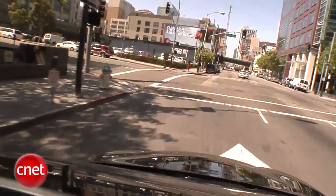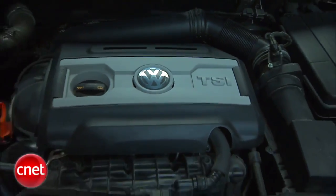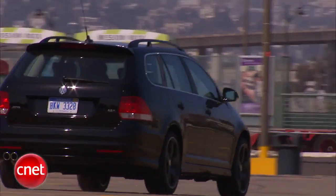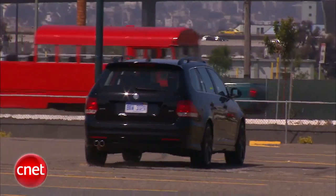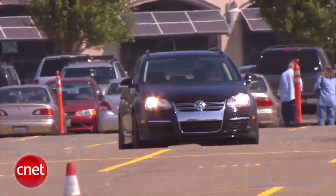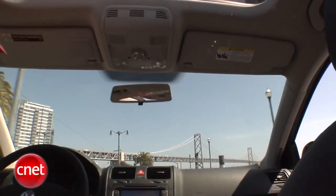Since our Jetta Sportwagen is an SEL trim car, it has a 2-liter turbo 4, putting out 200 horsepower and about 207 foot-pounds of torque. Now I have to admit, I didn't look at this car's butt before I drove it, so I had no idea what engine it had. But if I had to guess, I would have said it was a V6. Admittedly, not quite the best performing one, but that's still high praise for a Turbo 4.